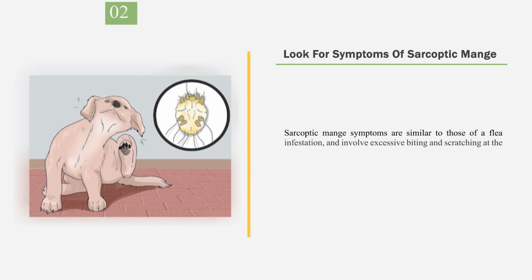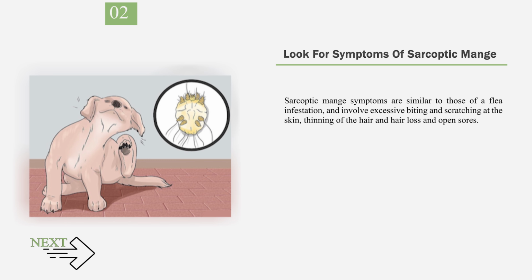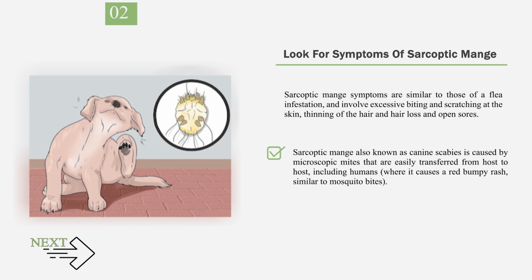Number 2. Look for symptoms of sarcoptic mange. Sarcoptic mange symptoms are similar to those of a flea infestation, and involve excessive biting and scratching at the skin, thinning of the hair and hair loss, and open sores. Sarcoptic mange, also known as canine scabies, is caused by microscopic mites that are easily transferred from host to host, including humans, where it causes a red bumpy rash, similar to mosquito bites.